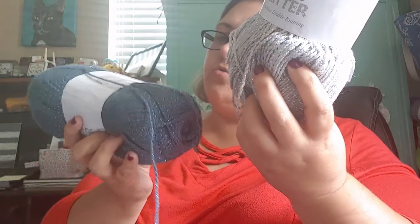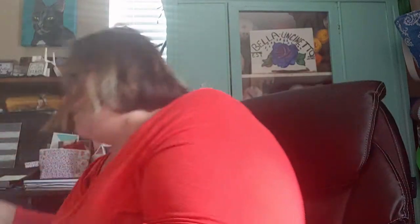This is shade 0228, and this is shade 0226. Let me see if it says on the paper what colors those are. So this is Glisten, 0226, and this is 228, Iced Gem. So I don't know. They're beautiful. I love them.